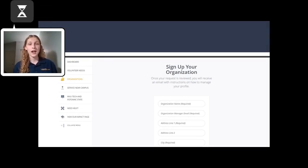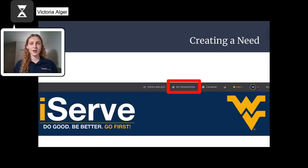When it asks you for an address, it is best to use the address of the Student Engagement Office located in the Mountain Lair. Organizations can set up a free P.O. box in that room for any mail pertaining to the club. A contact person and their information will also be required, but this, along with any other information, can be changed as officers are reassigned. Once your organization has been approved, you will be able to create volunteer needs.